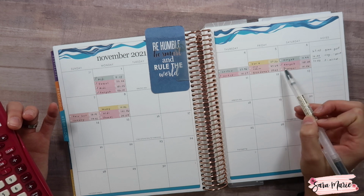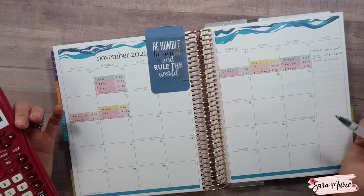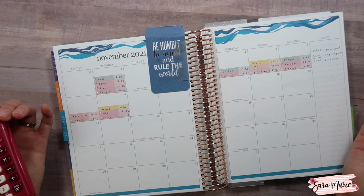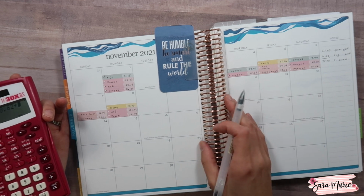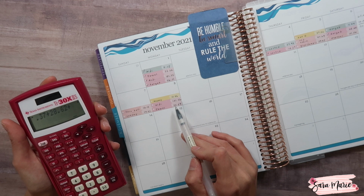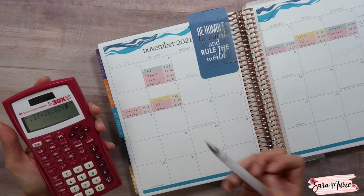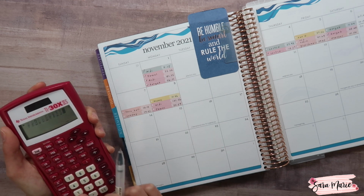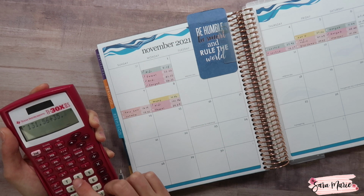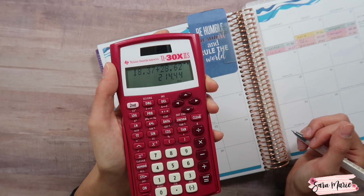This Target coffee order should last us probably 2 weeks or so, but it is something that when we created the budget, I really didn't account for. So it'll be interesting to see how that works out for this month. And then Jason went grocery shopping, our normal grocery shopping where we meal plan for the week. At Aldi, he spent $131.56, and then at Jewel, he spent $35.89. So that's a total of $214.44.